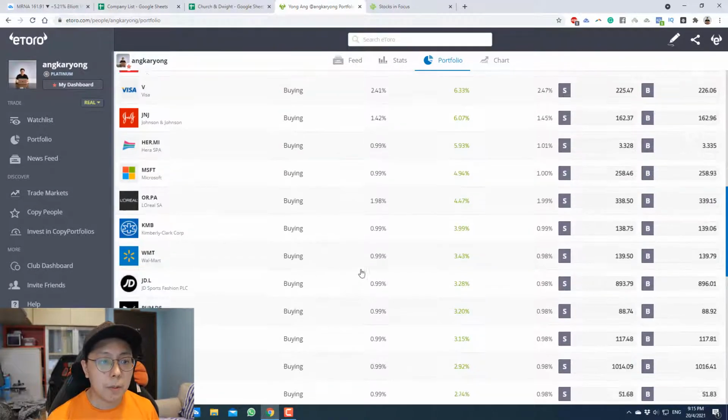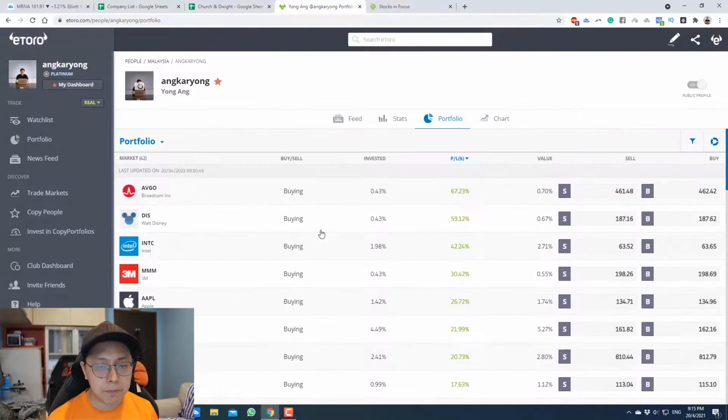But of course you can check out all my holdings, because this account here on eToro is publicly available. So you can actually hop onto it and check out all the positions over there.